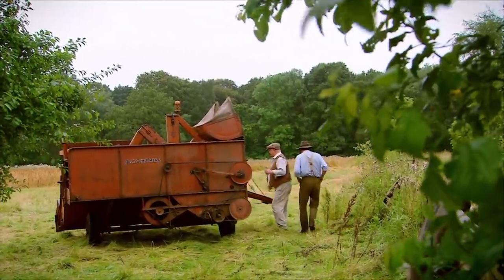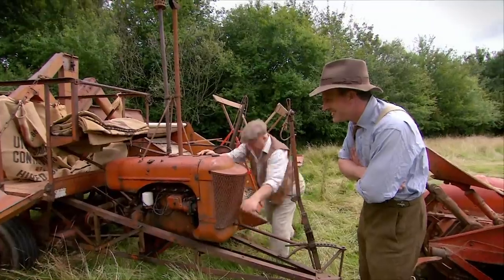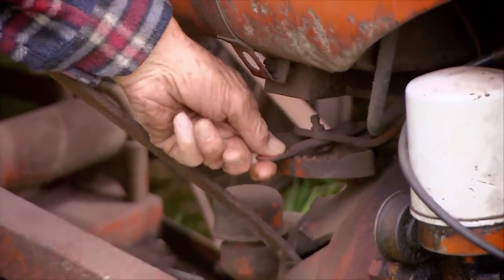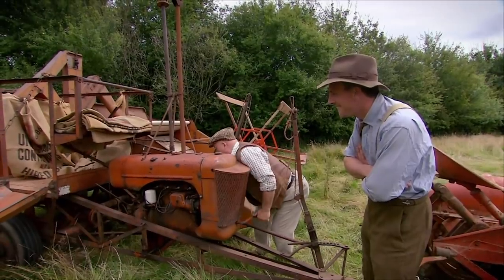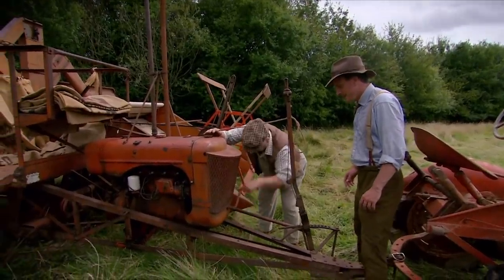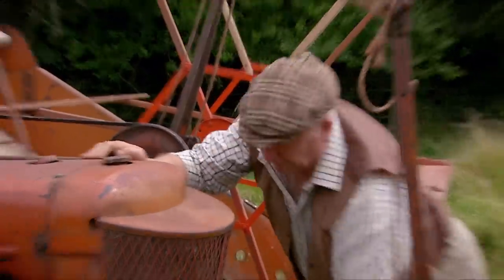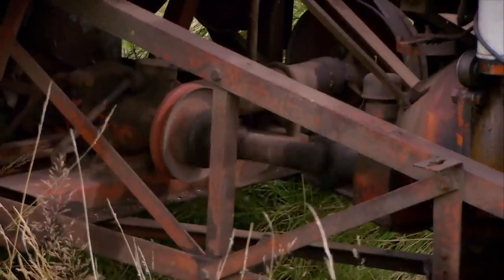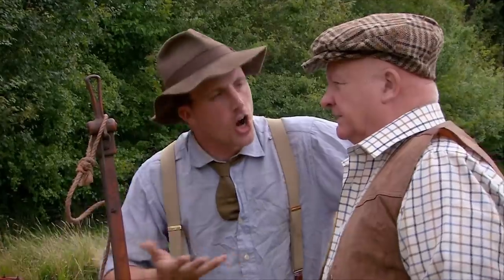Modern combine harvesters are self-propelled, but this one is pulled by a tractor, which means there are two engines to start. If I never see another crank handle for as long as I live, Lou, I'll die a happy man. Two or three minutes for the engine to warm up, then we can start cutting.